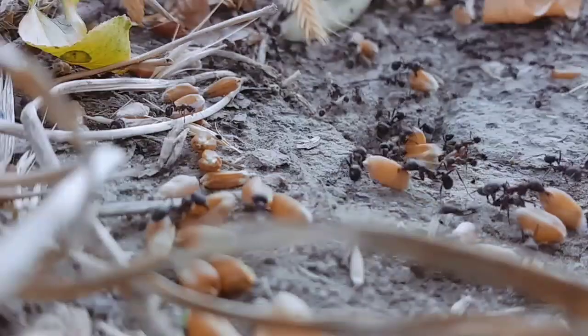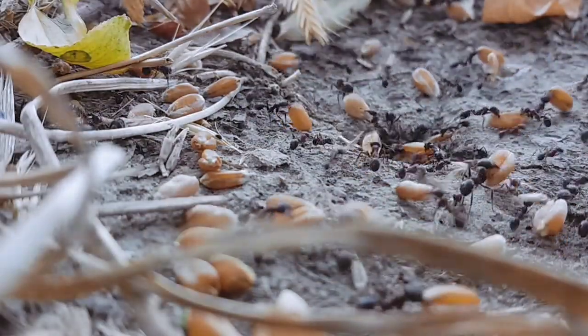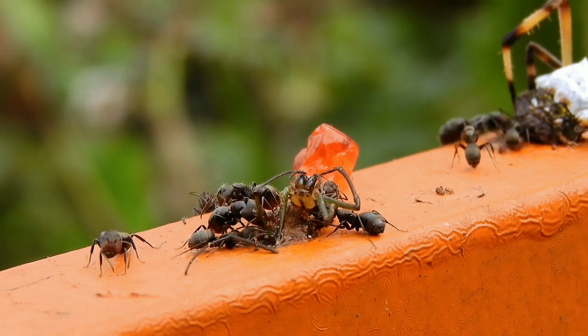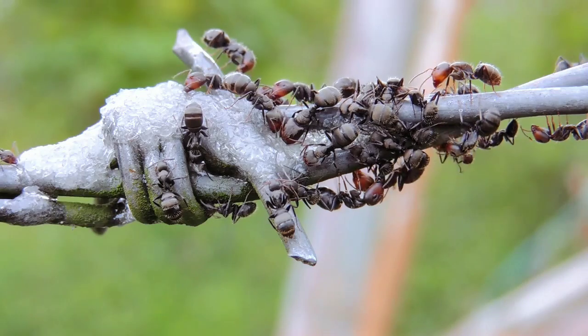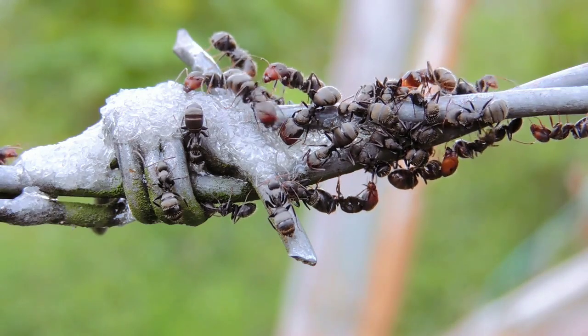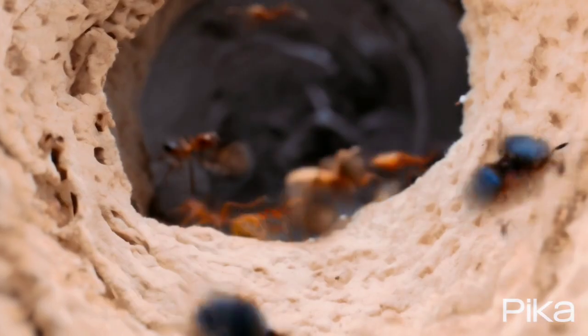Worker ants, the basic unit of the colony, are divided into females and males. Most workers are females, unable to reproduce due to the queen's pheromones. They form the colony's workforce, collecting food, caring for larvae, building the nest, and even fighting wars. Female workers constitute the backbone of the colony and are the hardest working.